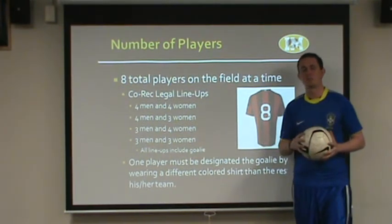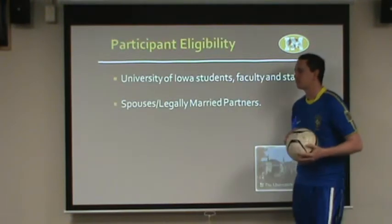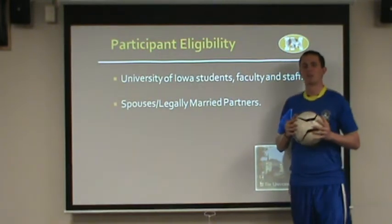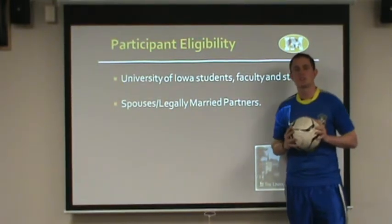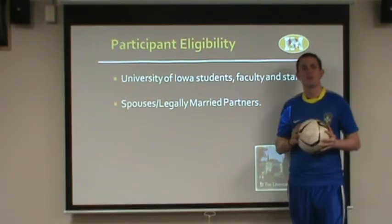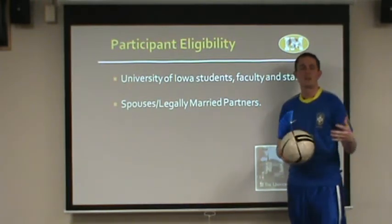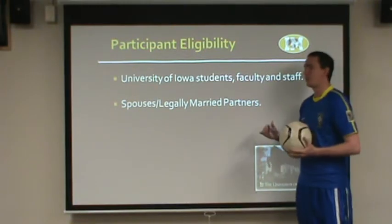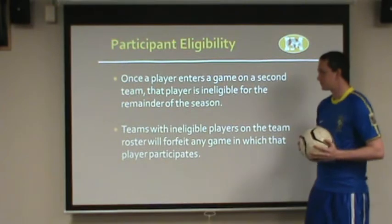Again, one player must be designated the goalie and must wear a different colored shirt than the rest of the team. To be eligible to participate in intramural sports, a person must be a student, faculty, or staff member at the university. The only exception to this is a spouse or a legally married partner of an eligible student. So if you're a student or faculty or staff member that's married, your spouse can play on that same team as you, but you must be on that team roster.